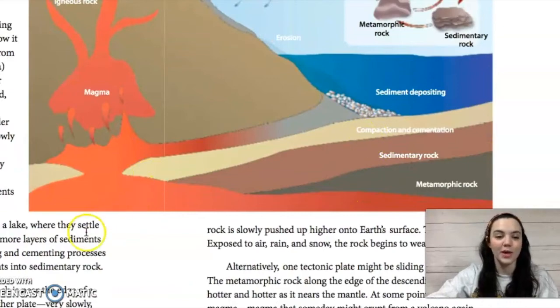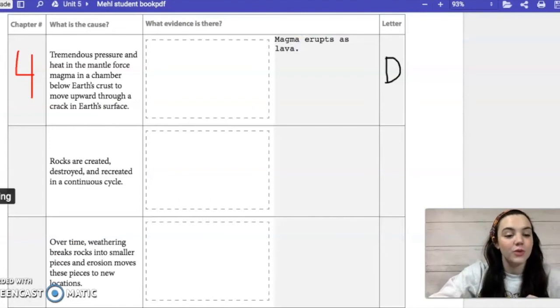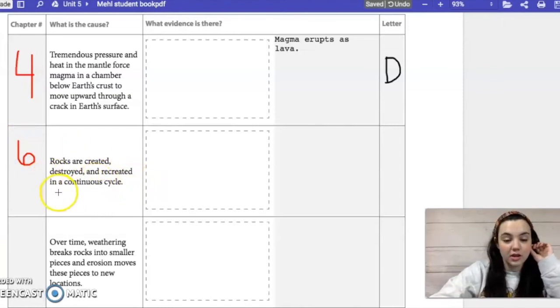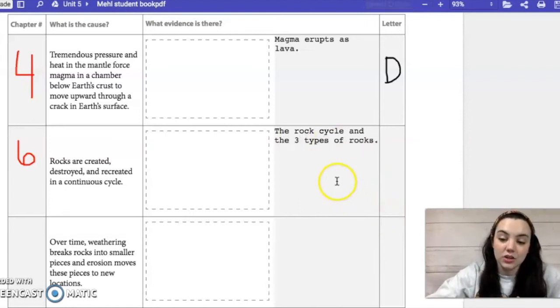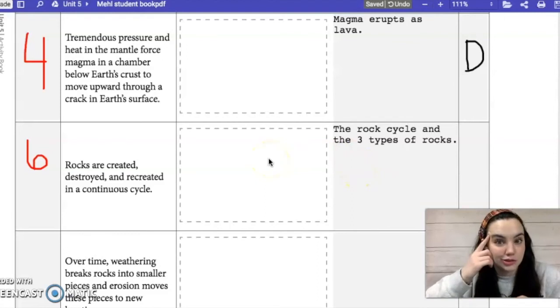Interesting. Cool beans. Okay, here we are on page 6 of our geology book, and we just read chapter 6. We're skipping chapter 5. The cause: rocks are created, destroyed, and recreated in a continuous cycle. The evidence of that is the rock cycle and the 3 types of rocks. Okay, let's look at page 9 to figure out which picture we want to glue right there. But I think I already know what picture I want to glue right there.